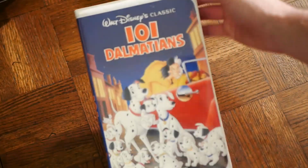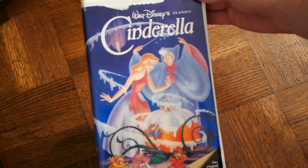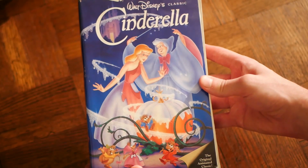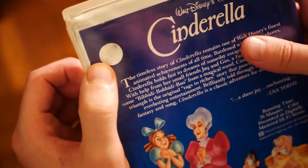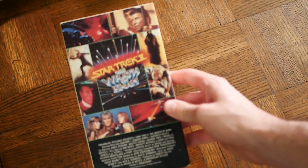Next is 101 Dalmatians. Cinderella. Okay, this one has damage. Wow, that artwork is so amazing. I've never seen that artwork for Cinderella before. That is so great. I guess they had this shiny little camera sticker. That is awesome.